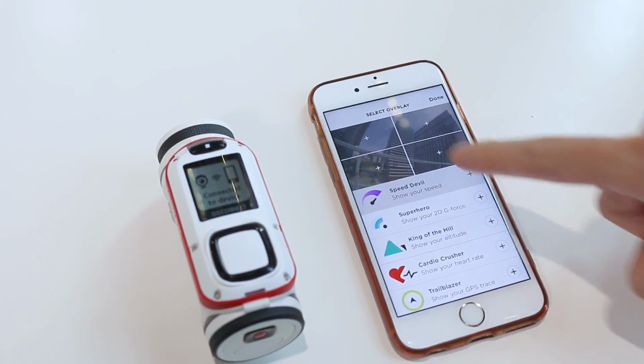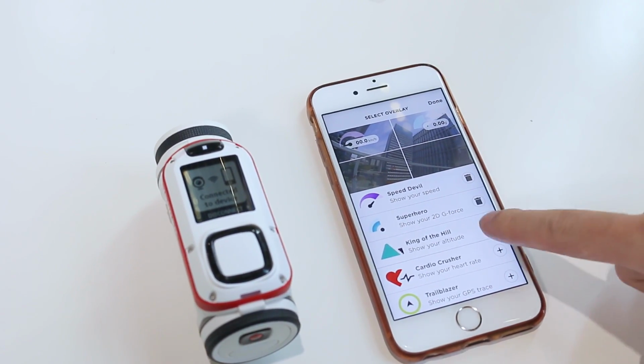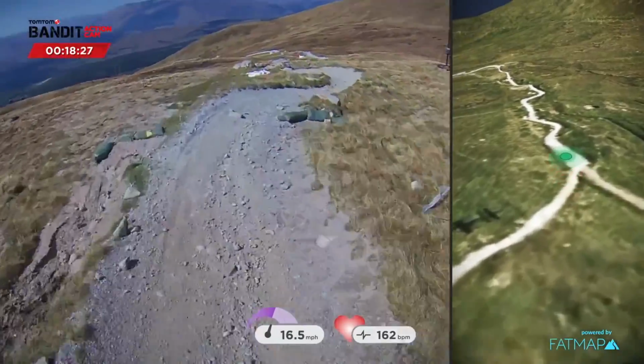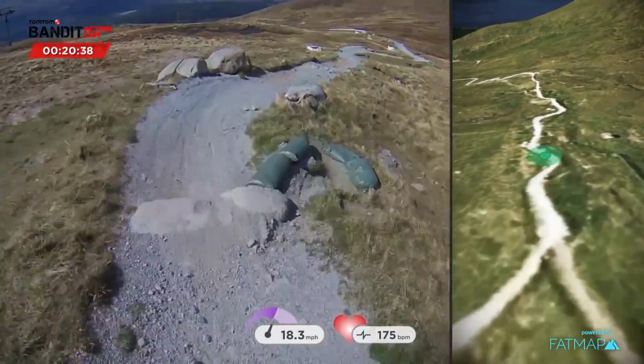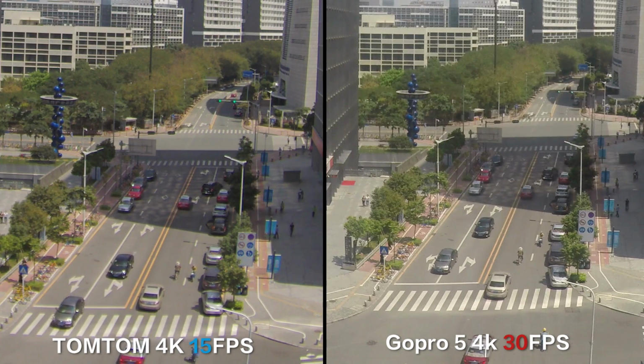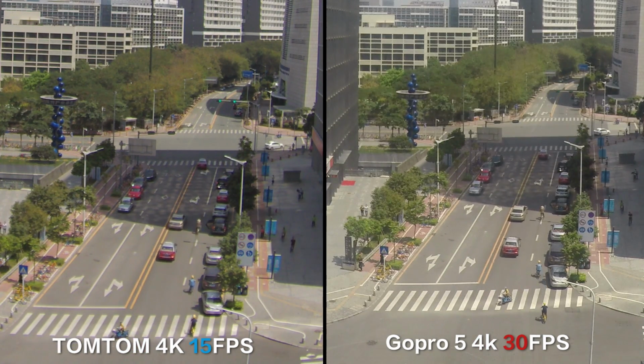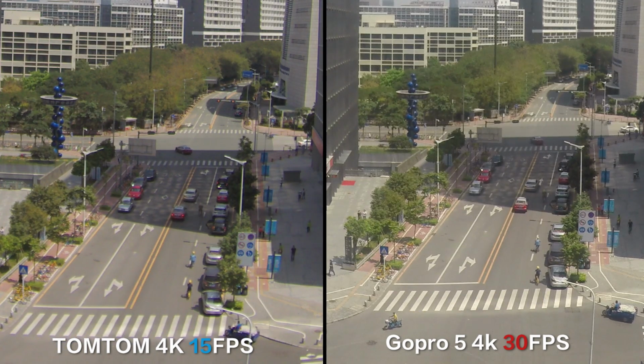Comparing to GoPro Hero 5, the most distinguished highlight is the built-in motion sensor that allows speed, gravity, heart rate, altitude, and rotational tagging. However, the drawback is that when recording 4K video, the maximum FPS is only 15. So if you're not demanding on 4K shooting, TomTom is recommended.